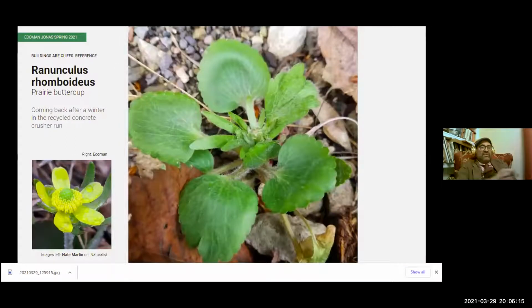So remember I was showing you that buttercup? This is a close-up of the Ranunculus rhomboideus, and this is this spring. You can see it's set its flower already, and this is growing in recycled crusher run with 4 parts recycled concrete, 1 part soil. And so I'm excited about this because it means that I'm going to be able to use this plant more often for this hardscape project.